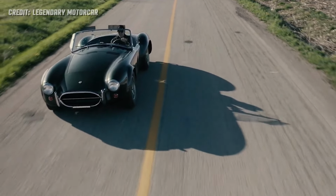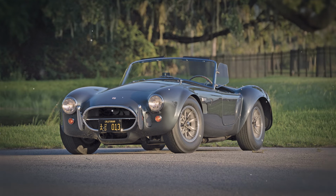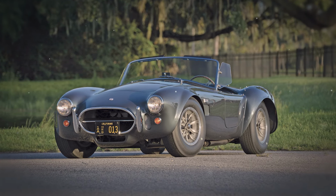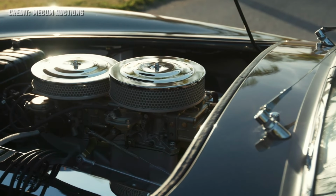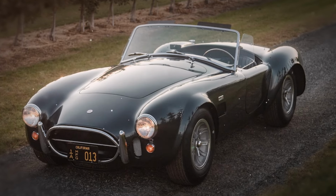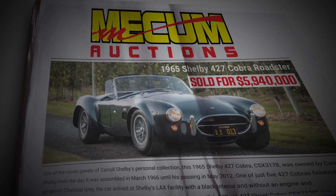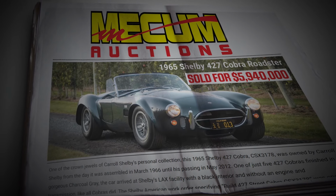But eventually, this Cobra turned a new chapter in 2016. A meticulous restoration brought it back to its original glory, complete with a powerful aluminum head V8 and a 4-speed manual transmission. This historic car became the star attraction at the 2021 Mecum Kissimmee auction, where it fetched a staggering $5.94 million.